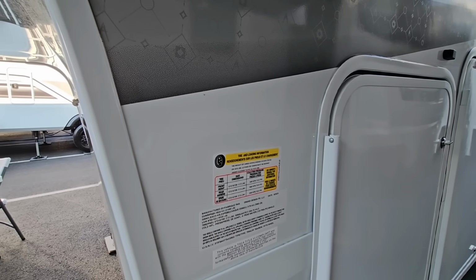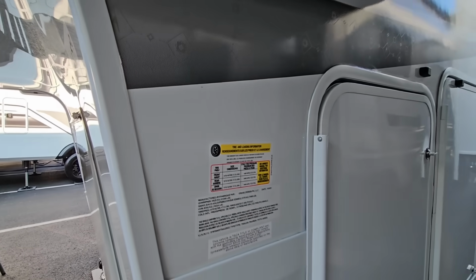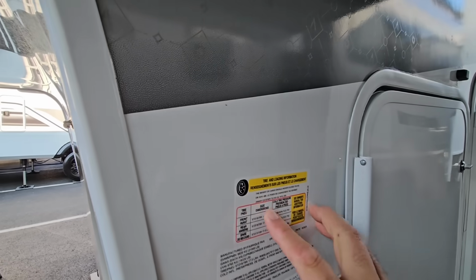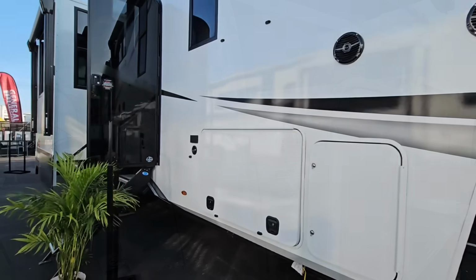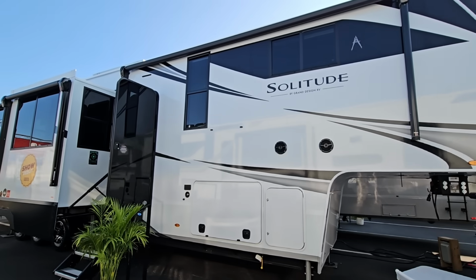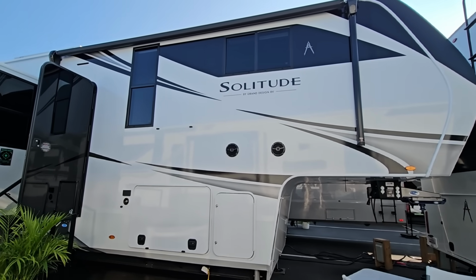17.5-inch H load range tires. And it has a dry weight of 19,324 pounds and a cargo capacity of 1,616 pounds. So this is heavy any way you slice it, from a dry weight or an empty weight perspective all the way up to a fully loaded perspective. Now, right off the bat, there are a lot of things that stand out.